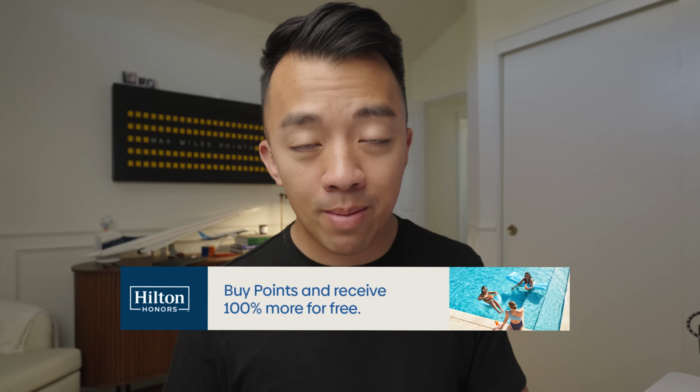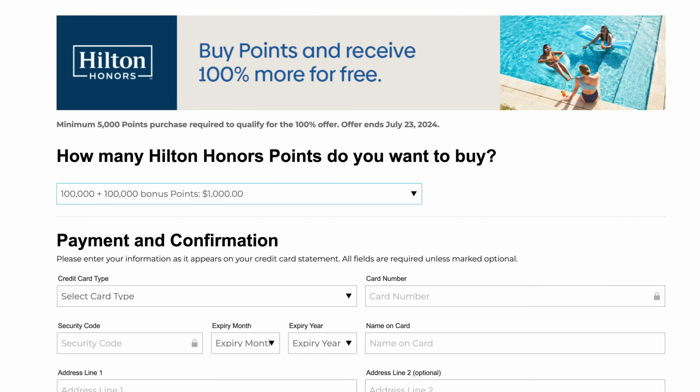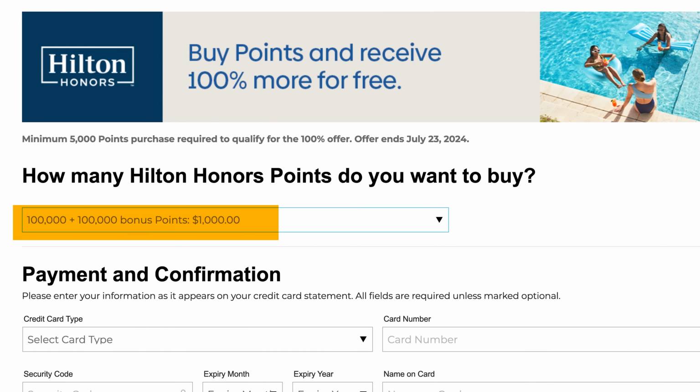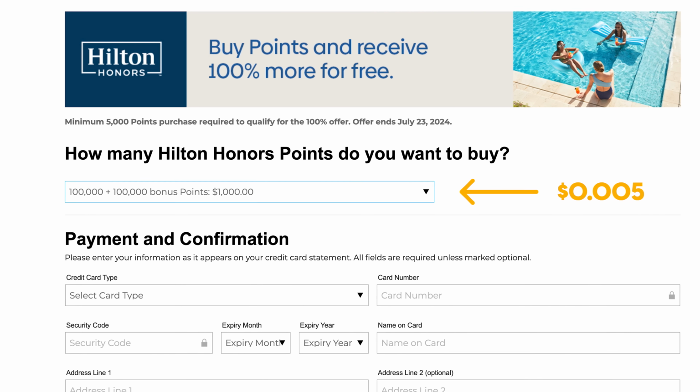Typically, buying points on any regular day is not worth it, but oftentimes hotel points go on sale. And when they go on sale, that's where the deals can get much, much better. Oftentimes Hilton points are on sale and you get a 50% bonus or sometimes 80% bonus or sometimes even 100% bonus when you buy Hilton points. And by 100% bonus, that means that if I purchase 100,000 Hilton points, I get an extra 100,000 Hilton points as a bonus. So a total of 200,000 Hilton points for $1,000. So if you do the math there, that's about half a cent per point.